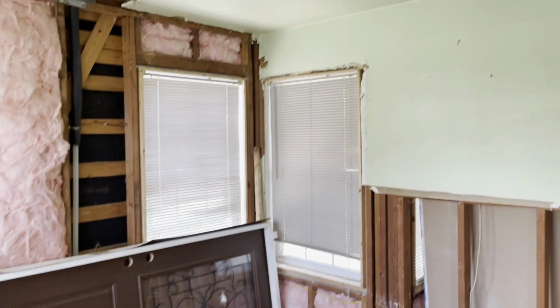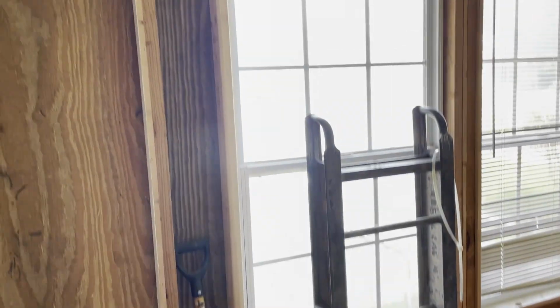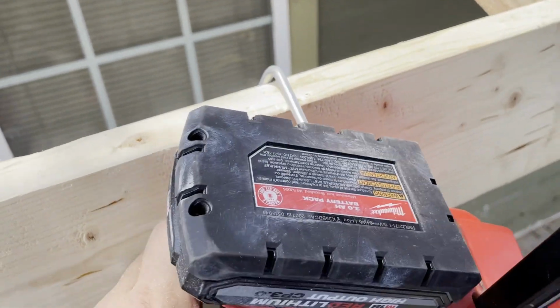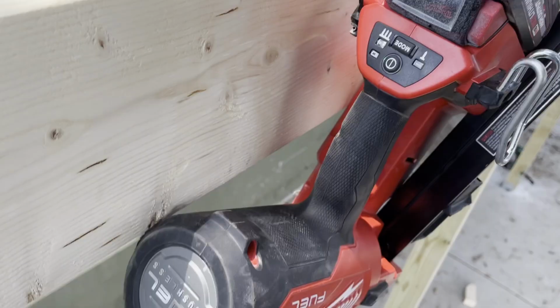Y'all can see the rest of the house is coming along pretty well. We should be up for electrical soon. And there's finally a use for this rafter hook. Fits pretty decently too, 2x6.